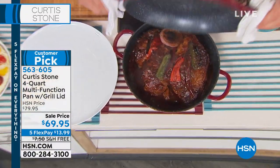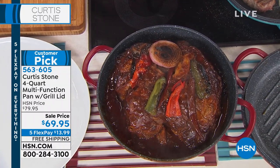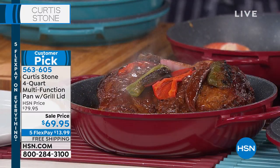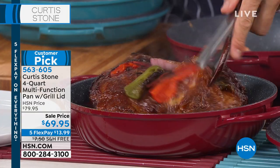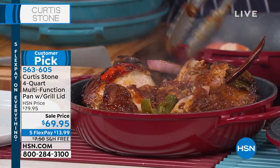Okay, so let me show you. Look at this beautiful reveal here. Oh, my. Pork butt. In fact, it might even be two. Let me show you what we do. I've got a pair of tongs. I'm going to go into this incredible pork. So you're caramelizing it first.